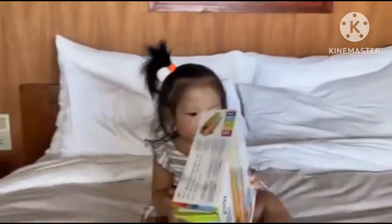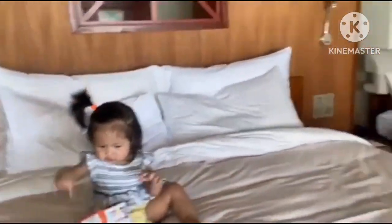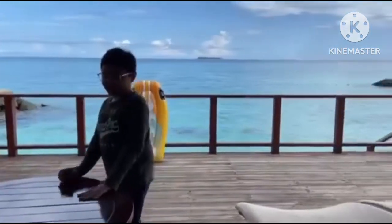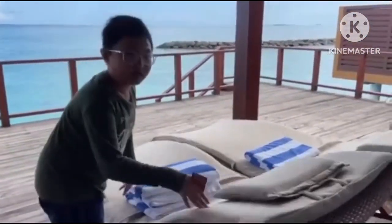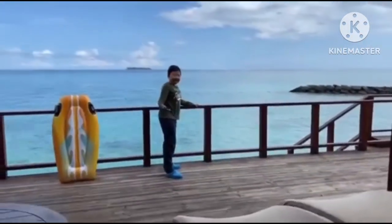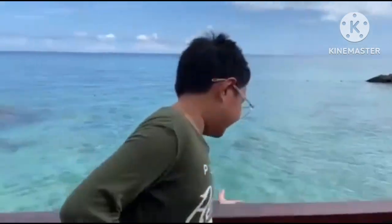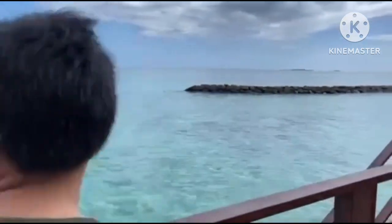Oh wow! Can you say wow? Kaylee, say wow! She's very, very happy with the box. And then, this is the chair and the sofa. And these are the towels. These are actually movable. And we don't have a private gate anymore, but yeah. And as you can see, there are little fish. Before, there were bigger fish when we came here. Anyway, I think that's it.